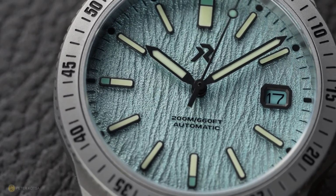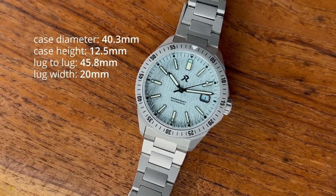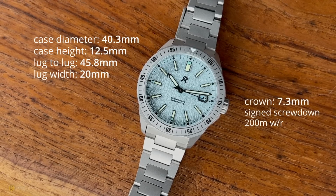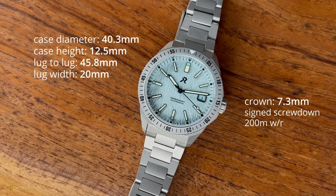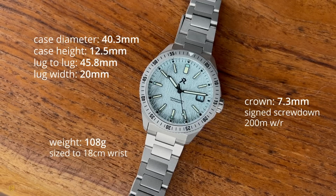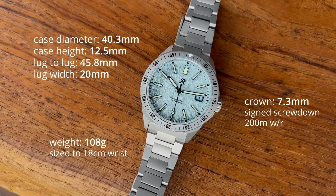Now looking at the specs of this watch, I measure 40.3mm with a case height of 12.5. The lug to lug is 45.8 with a lug width of 20mm. Now the crown is a 7.3mm signed screw down crown. It's got fantastic knurling, it's surrounded by crown guards, and the watch offers 200 meters of water resistance. And the total weight sized to my 18cm wrist on this bracelet comes in at exactly 108 grams.